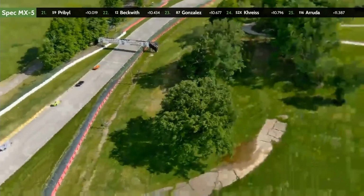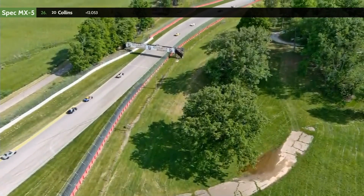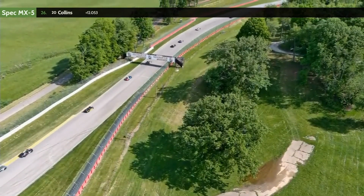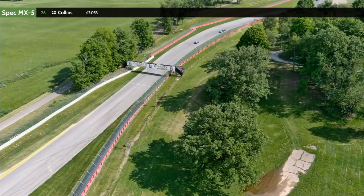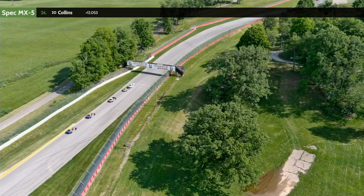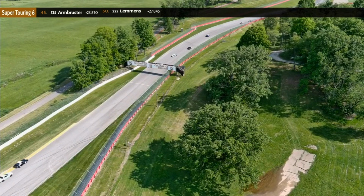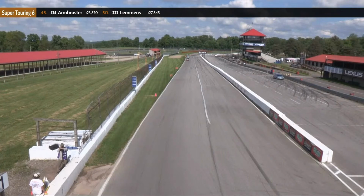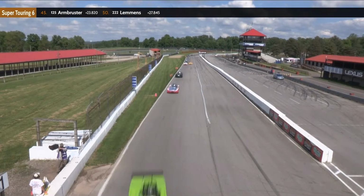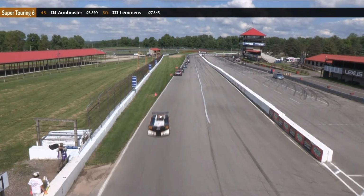Yes, and if you make one mistake, it's catastrophic. Oh, Wheeler slid out there a little bit, right off the apex. Just shows you how hard they're trying. They're getting everything that they can, and sometimes a little bit extra. And luckily, he was able to keep it on track. We got the Spec MX-5s going through Thunder Valley right now. Here we go. Moorhead still in the lead. Oler 2nd. Wheeler 3rd. Oh, Joe's making a move on Jim Everlin.